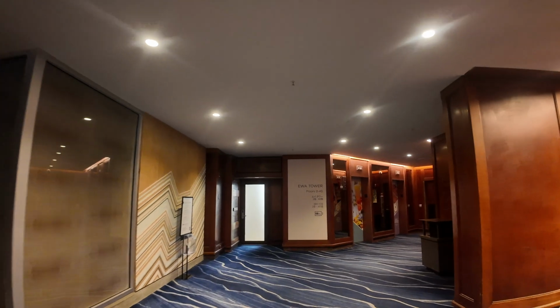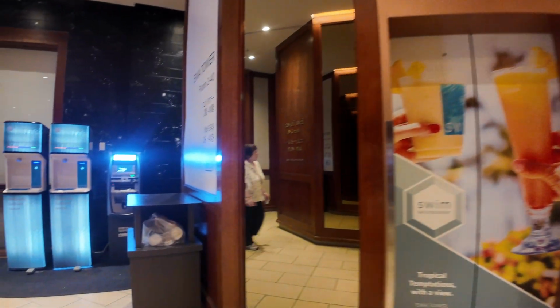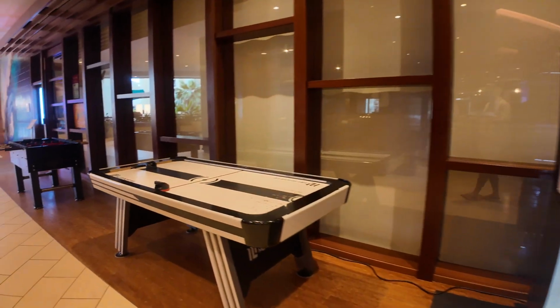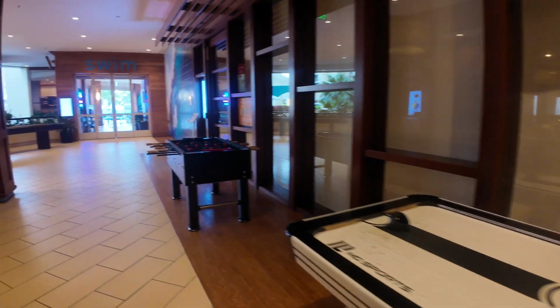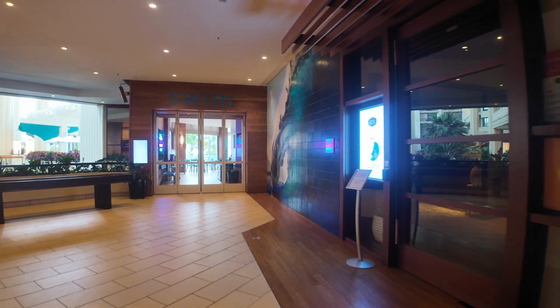And at the end of the hallway here is going to be the entrance to the Iwa Tower, so I just wanted to show that. There's a number of different games around here. They have some air hockey, some pool tables, ping pong tables, things like that. So that's all undercover, something to do if you're staying here. That's all available on the third floor here.